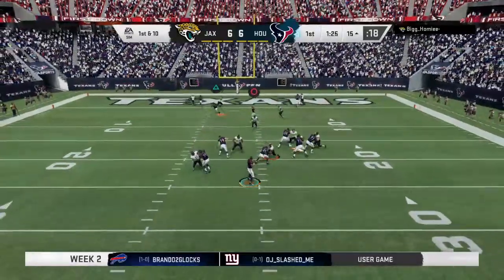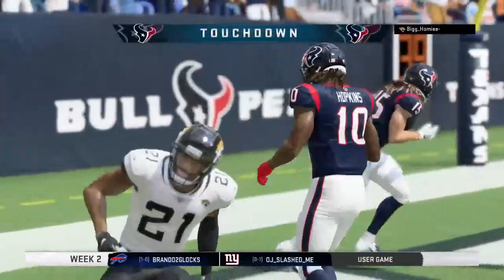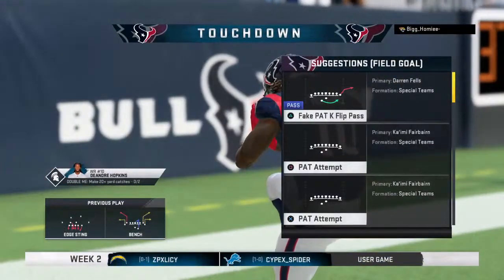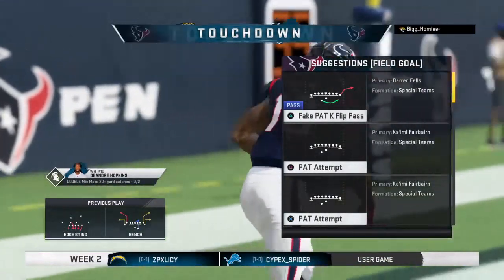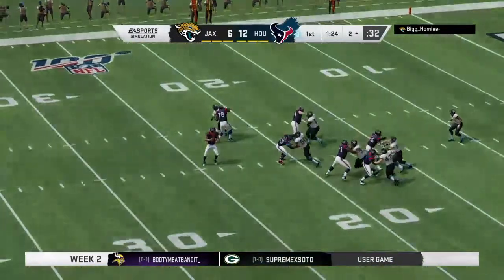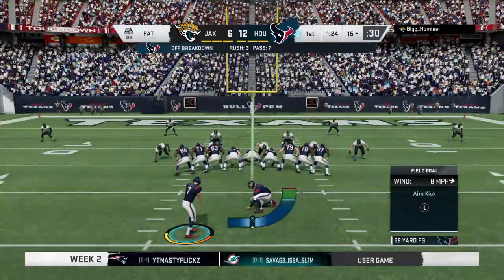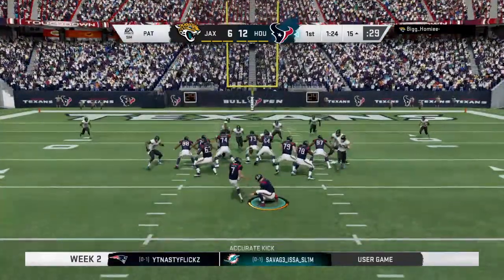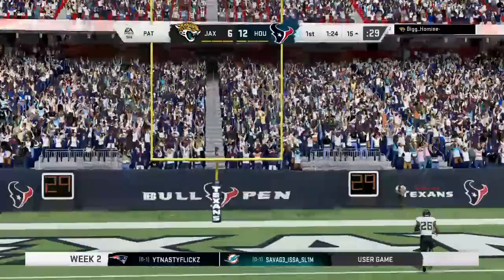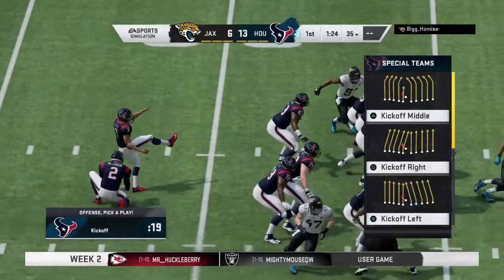From the red zone now, Watson. That is caught. Hopkins for the Texans touchdown. 2 first-quarter touchdown passes now for Deshaun Watson. And the Texans have taken the lead. Fairbairn now to add the extra point. So he missed his first 2, but this time it's good, and that'll extend the lead.